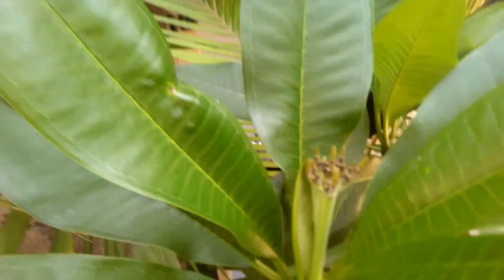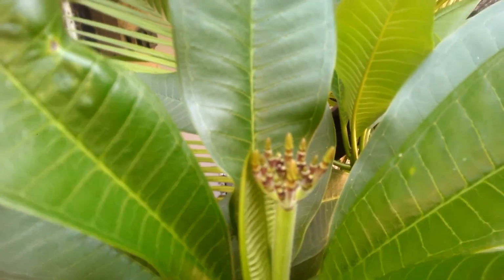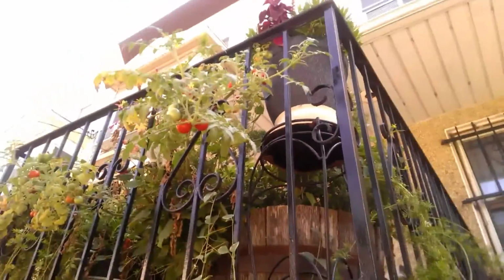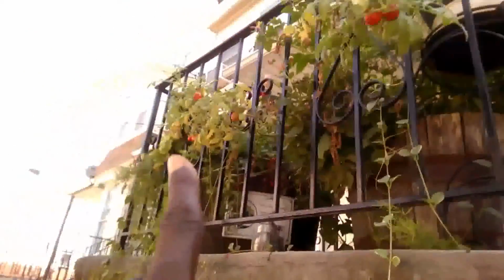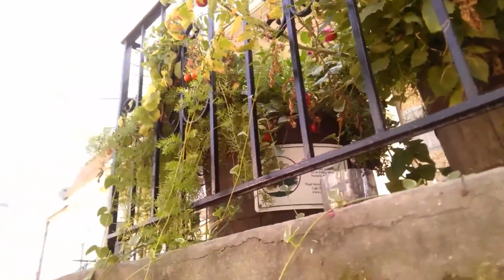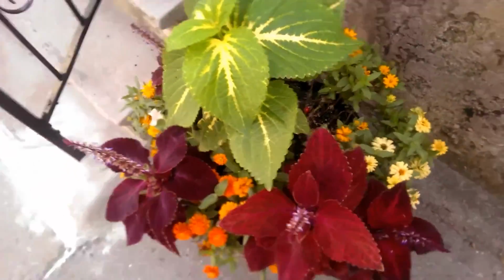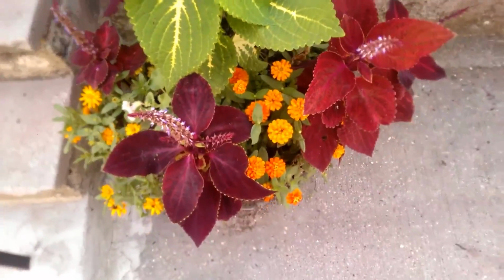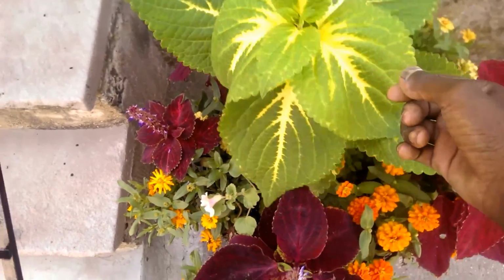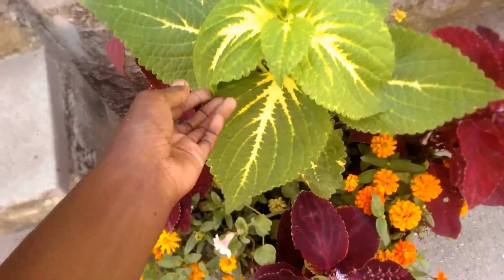Meanwhile, my plumeria is starting to put out buds. So I'm excited about that. A lot of noise, but there's my tumbler tomatoes. They're putting out a lot of tomatoes. There's some more over there. And these are my coleuses. Doing really well. This green one is superseding everybody else because I guess the green chlorophyll makes it bigger.